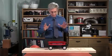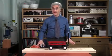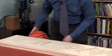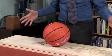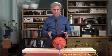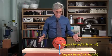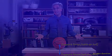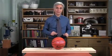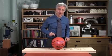Well, before putting the wagon on a ramp, I have one more question to look at regarding the support of objects by surfaces. If I put a ball on the sidewalk or on the table here, the ball is pushing down on the table, and the table is pushing up on the ball. Those two forces are equal in amount but opposite in direction. Do they ever cancel? Although the two forces are equal in amount and opposite directions, they act on different objects and therefore never cancel.